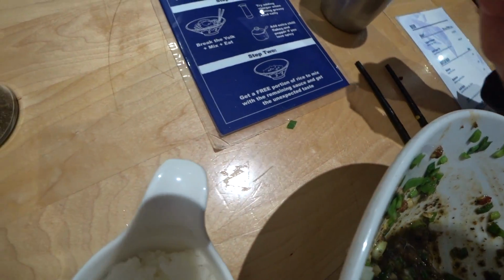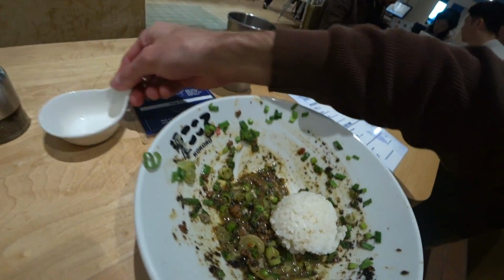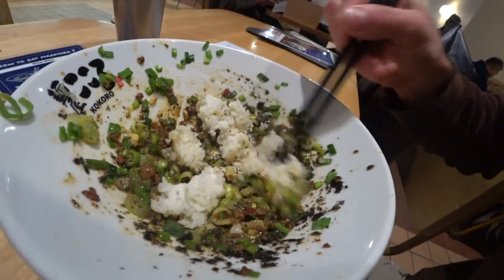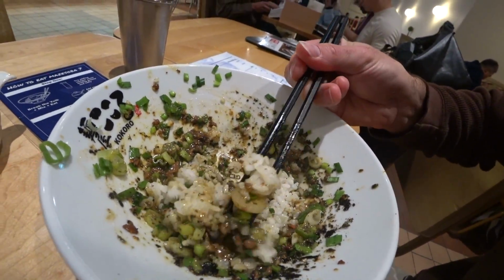Okay, get a free portion of rice and mix with the remaining sauce. I can do that. I like it when food comes with instructions. All right. What happens now? Oh yeah, that's a nice way to level things out a little. Look at this. Raw egg, vinegar, pepper, chili, rice, green onion, seaweed, ground meat. Everything but the kitchen sink here at the Tokyo Mazesoba. Okay, I beat the game. It's time for the water chart.